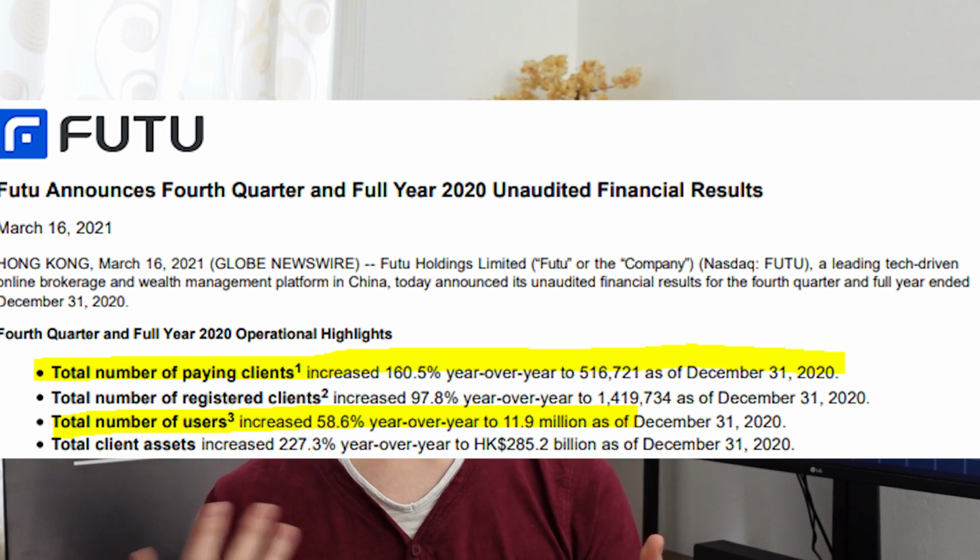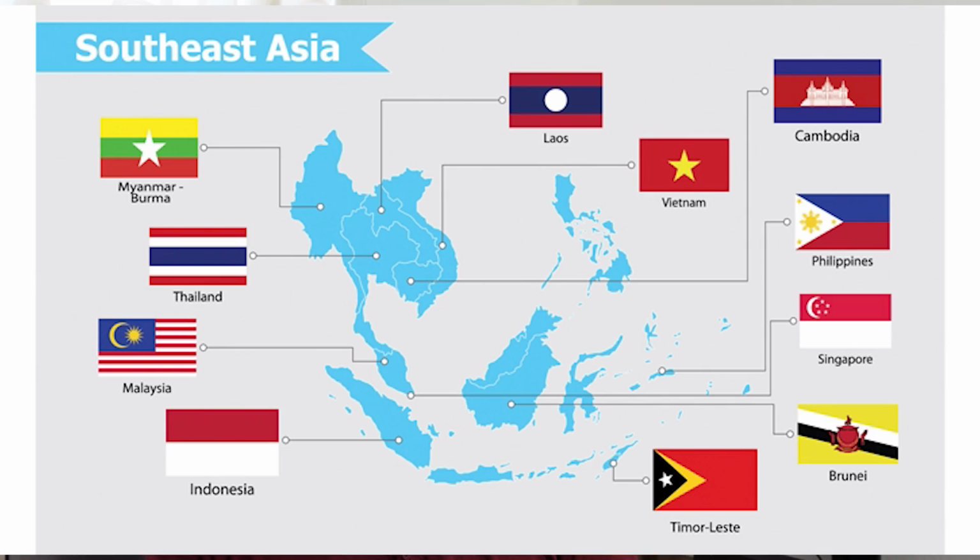Overall, when you count paying and non-paying on all their platforms, there are over 11 million users, and that is expected to continue to grow throughout the next few years because of this trend where retail investing is becoming such a huge thing. And in Southeast Asia in particular, where they are expanding to, it is a really untapped market where a lot of people are yet to be investors, and those countries are becoming more and more wealthy and more developed, so people have more money to invest with.